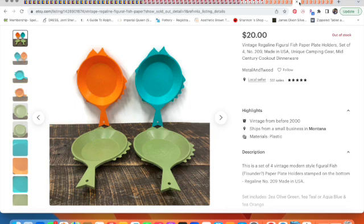And these were super cute. These had been in my profit pile for way too long, just in a bin, waiting for me to get to some of my vintage stuff. And they're paper plate holders in the shape of fish. Not super rare or anything like that. I think my husband checked eBay and they're on eBay. So he just threw them in his shop for $20 and they sold.